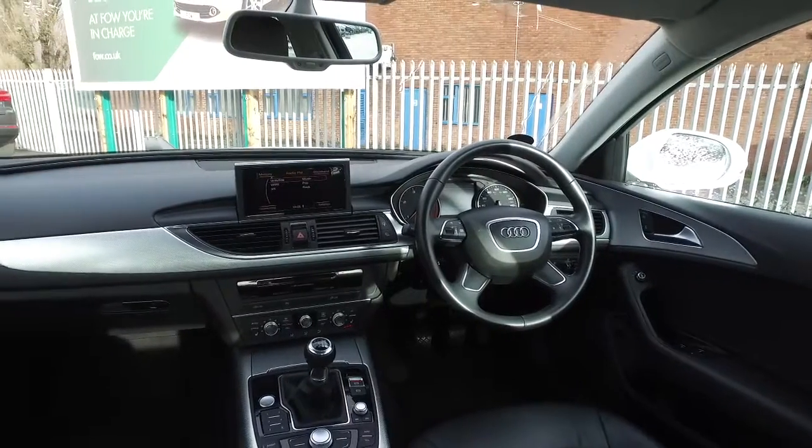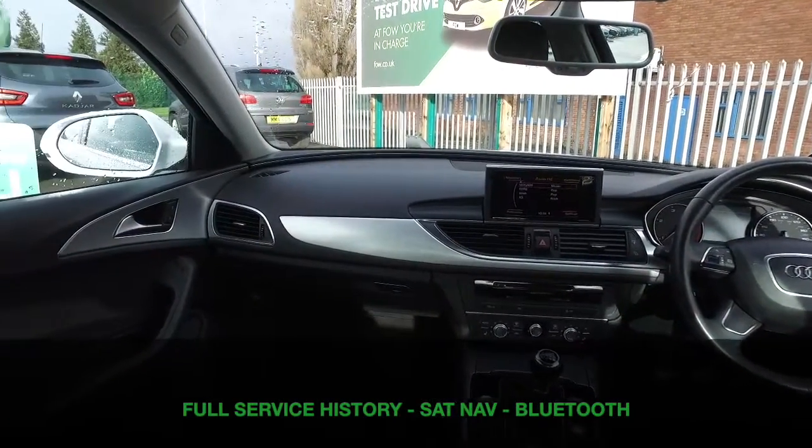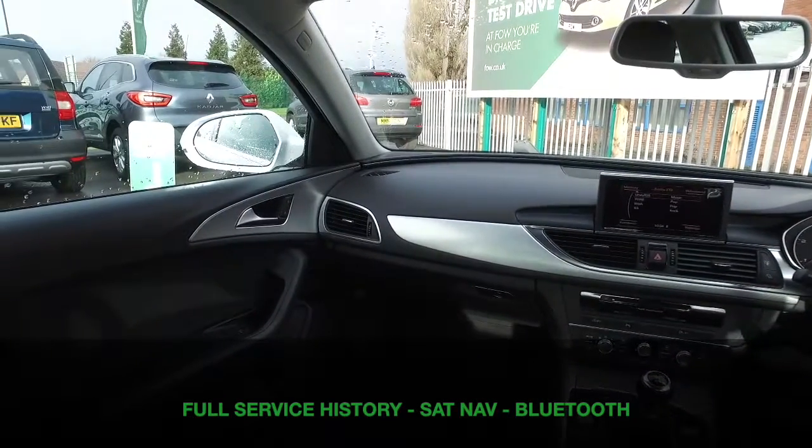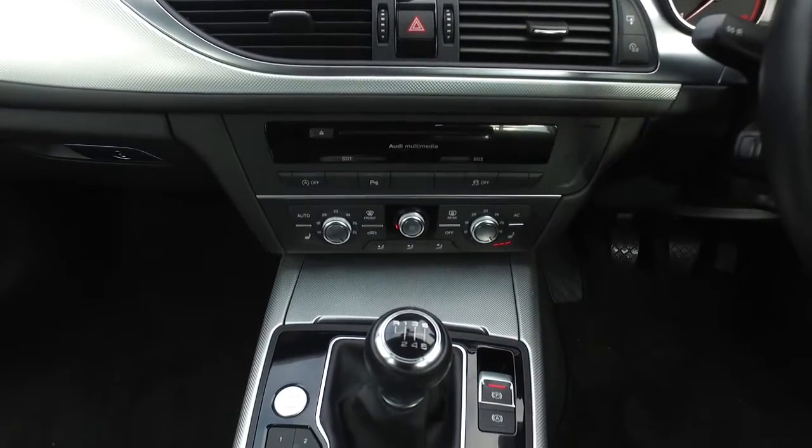Now, you'll not go short on comfort with all leather. Your front seats are heated. This has the usual refinements like aircon, cruise control and parking sensors, Bluetooth and sat-nav.